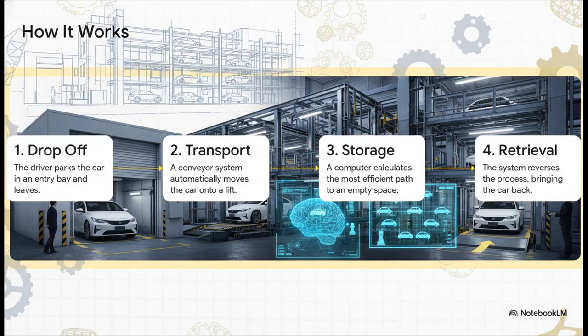For the user, the whole process is just beautifully simple. You drive your car in, you get out, and you walk away. That's it. From there, this incredibly complex ballet of lifts and conveyors takes over. A central computer analyzes your car's size, finds the most efficient open slot, and shuffles vehicles around like a master chess player to park it, and then retrieve it for you just minutes later. It's a perfect example of using complex robotics to solve a very simple everyday problem. Where do I put my car?